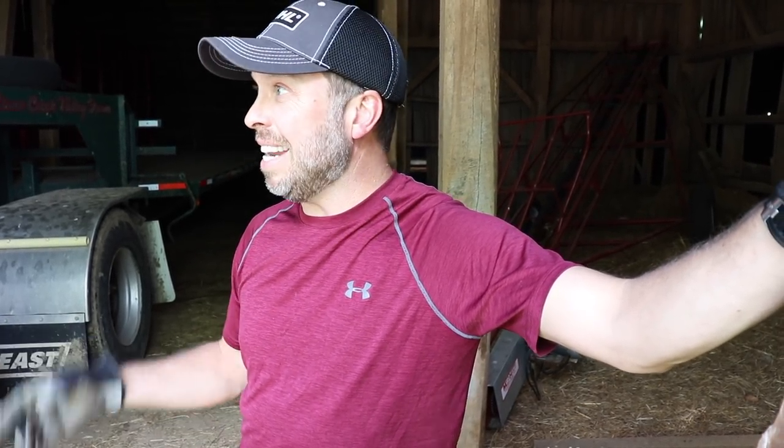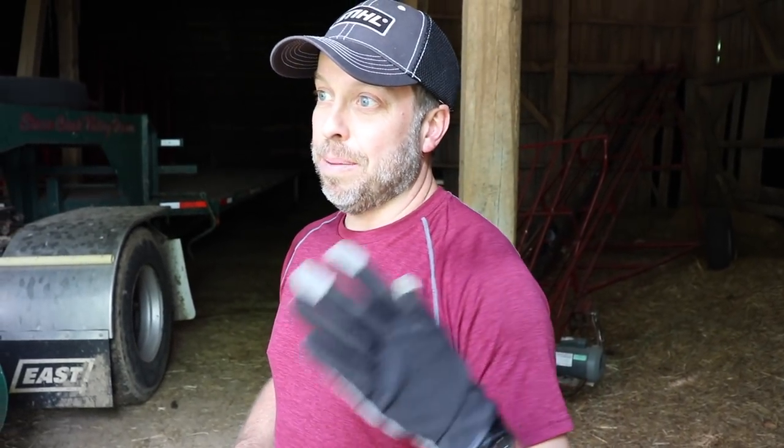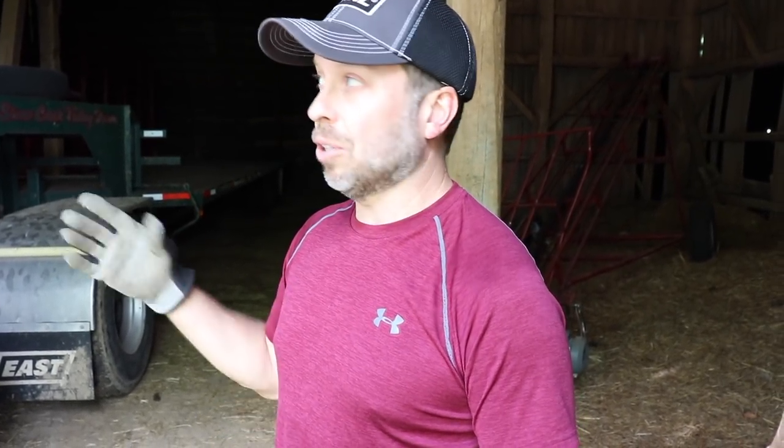So this is, I believe, an '89. Actually, believe it or not, it was a gift from a business partner of mine. We have a hay making company on the side where we raise hay and bale hay, and sold it to a guy down in Florida who passed away about 3 years ago. But this was his original truck. He bought hay from us in Ohio, trucked it down to, of all places, Naples, Florida.